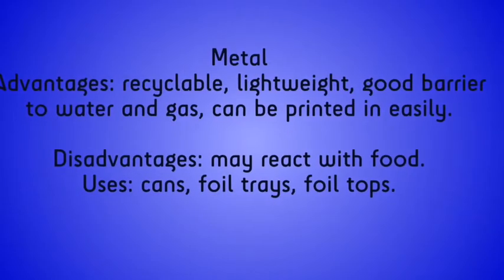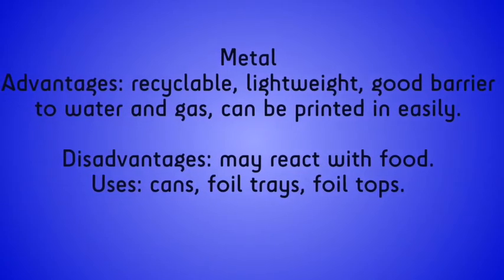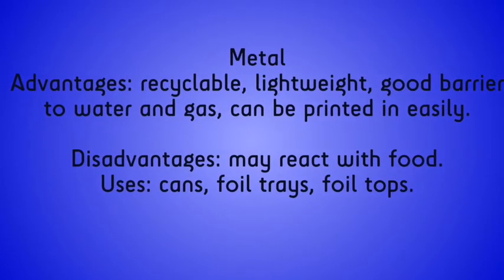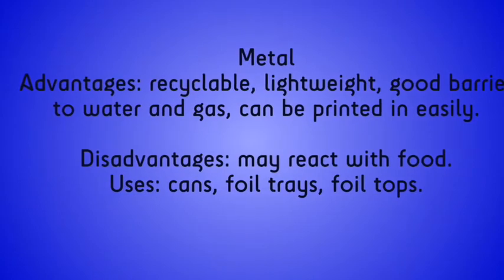Metal is recyclable, lightweight, a good barrier to water and gas, and can be printed on easily. Disadvantages are metals can react with foods. It's used for cans, foil trays, and foil tops.